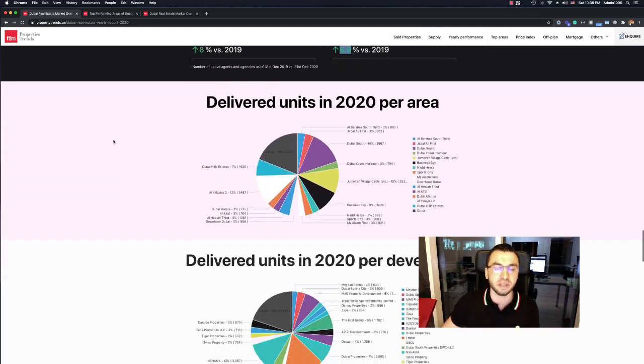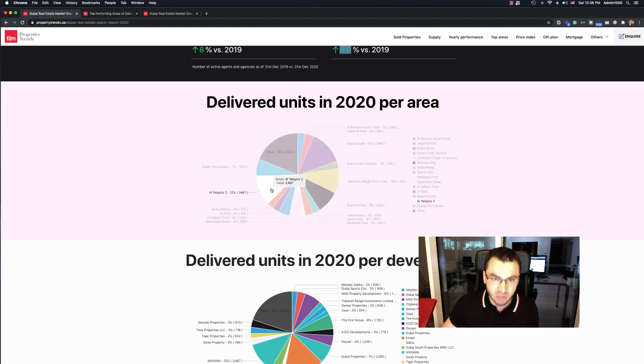When it comes to the delivered units per area, we see that Town Square or Yalayis, there are over 3,000, which forms almost 12% of the overall delivered units. And Dubai South, 4,000 units. Jumeirah Gulf State, JVC, almost 3,000 units. Business Bay, 2,500. So here we see that there were 2,500 units delivered last year, and keep in mind that this is a pressuring point on the prices.